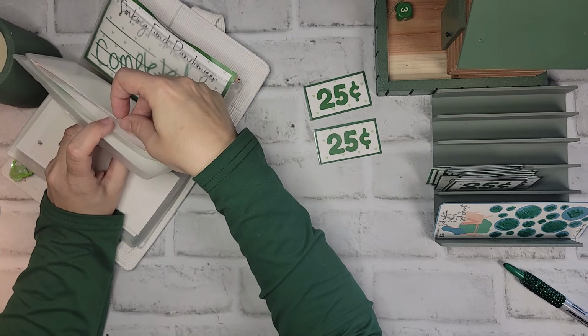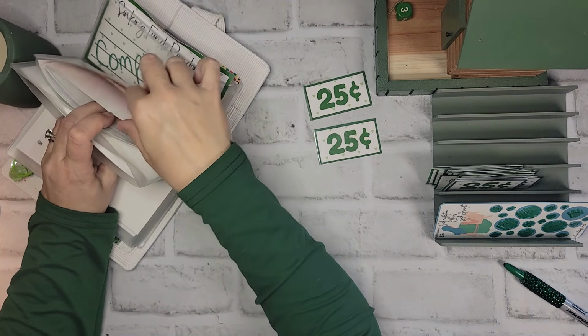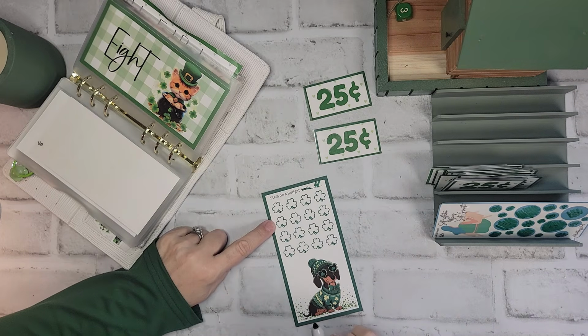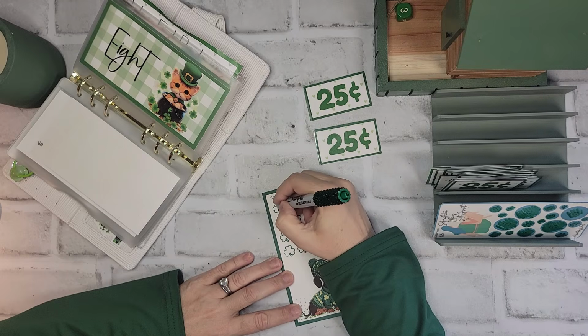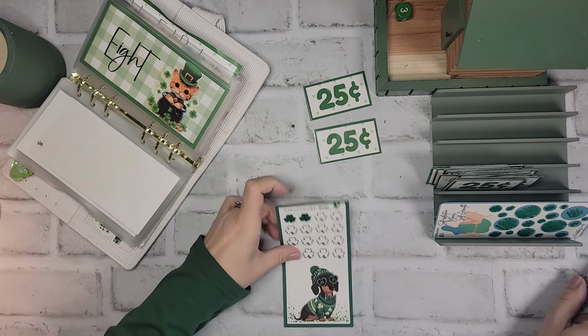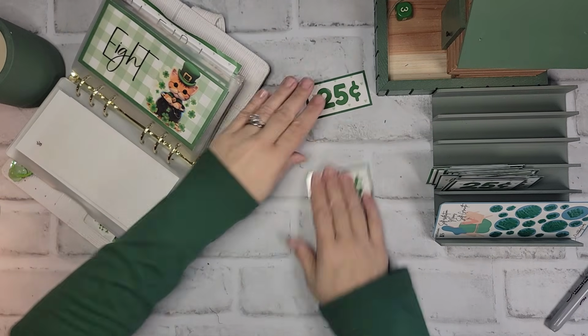Let's go to our extras. Oop, I see a March one. We're going to do another one from Steps on a Budget since I didn't see this one earlier. So we're going to do 2 clovers, and I am going to color them in because why not? That was fun. So we have 50 cents starting us out here.